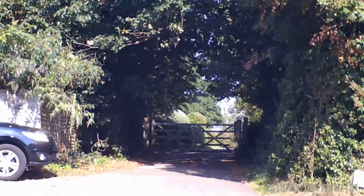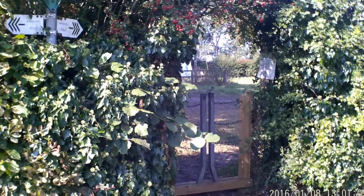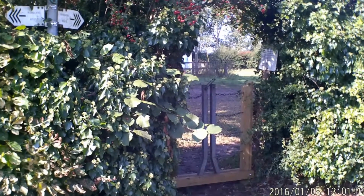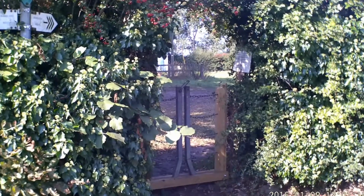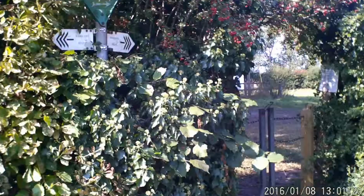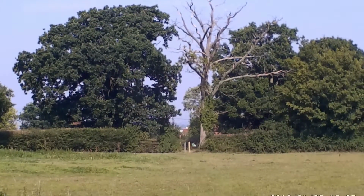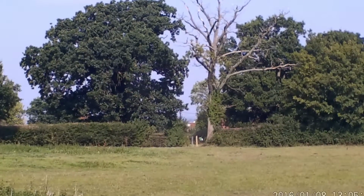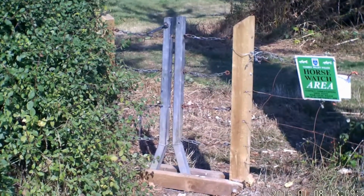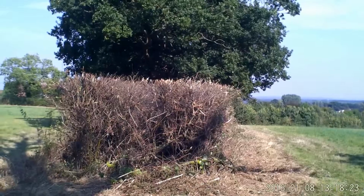We go through this gate and continue along the tarmac road on the other side until we see this gate in the hedgerow. There is a signpost here marked the Ramblers route, but it's a bit hard to see because it's slightly buried in the hedgerow. After going through the gate we head down into the bottom left hand corner of the field where you'll see this dead tree. At the bottom of the field we come across this gate which brings us out opposite a hedge with a field on our right and another one on our left.